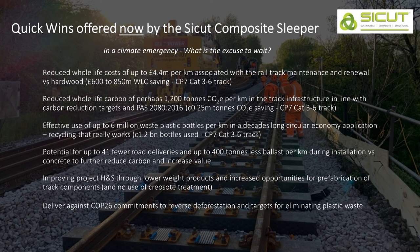We use 6 million bottles per kilometre of waste plastic bottles from the UK waste stream to do that same thing. Fewer deliveries, fewer impacts around use of ballast. We improve health and safety around lower weight products, no creosote within those as well. And we start delivering against the COP26 commitments to reverse deforestation today. There's a lot we can do today.